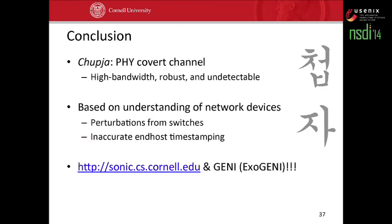So to conclude, I introduced Chupja, a new type of covert timing channel implemented at the physical layer, which is high bandwidth, robust against network noise, and undetectable. Our system works because it is based on an understanding of how network devices behave, and we also exploit the fact that kernel timestamping is highly inaccurate in the 10 gigabit Ethernet standard. SoNIC and our Chupja are available on this website and are now integrated into GENI, especially in ExoGENI Rack, so you can provision SoNIC servers to test for yourself.